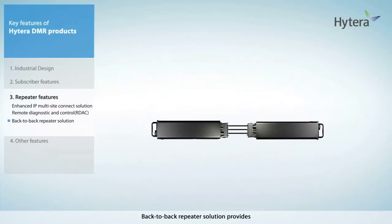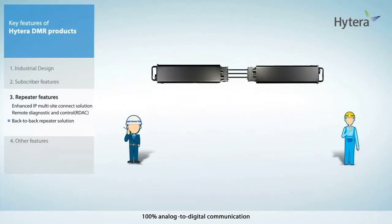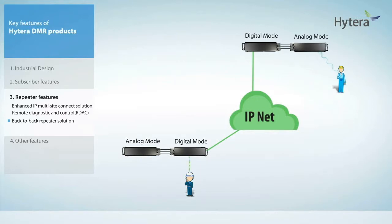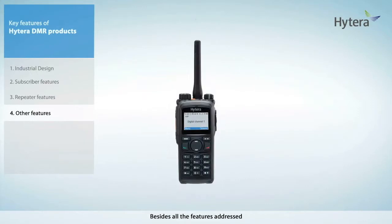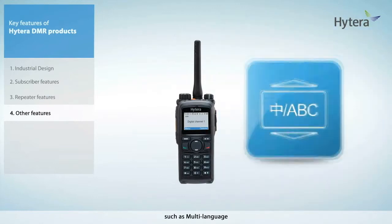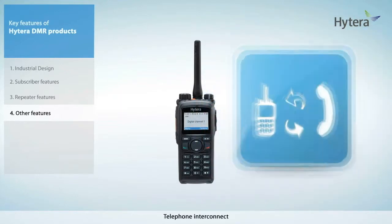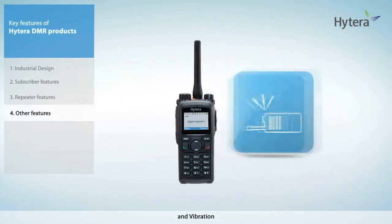Back-to-back repeater solution provides 100% analog to digital communication. With this solution, the digital radios do not need to scan back to analog mode in order to receive an analog voice call, and the users can still experience the digital audio quality. Besides all the features addressed, Hytera DMR products also secure you the regular functions, such as multi-language, text message, GPS, telemetry, telephone interconnect, man down, and vibration.